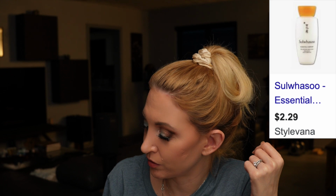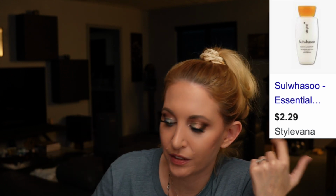I also had a sample of the Sulwhasoo Essential Comfort Balancing Emulsion. This is another emulsion. I love the consistency of these. I don't love to spend the money for Sulwhasoo, but if they ever have samples or freebies, I grab them because I really like that brand.